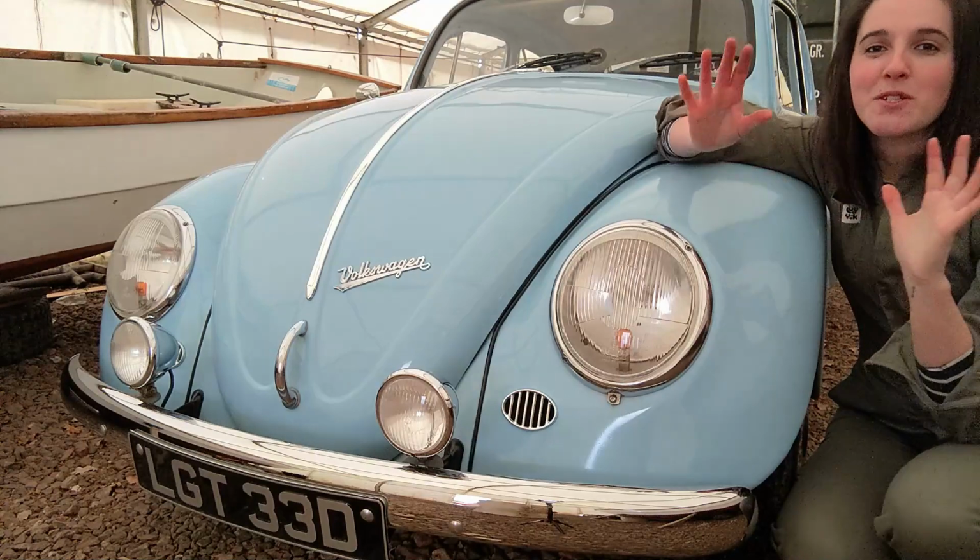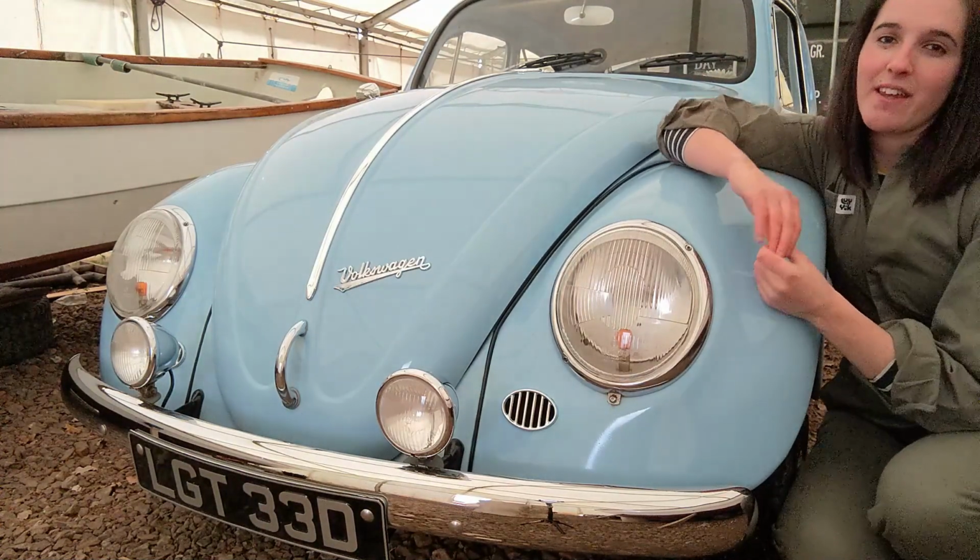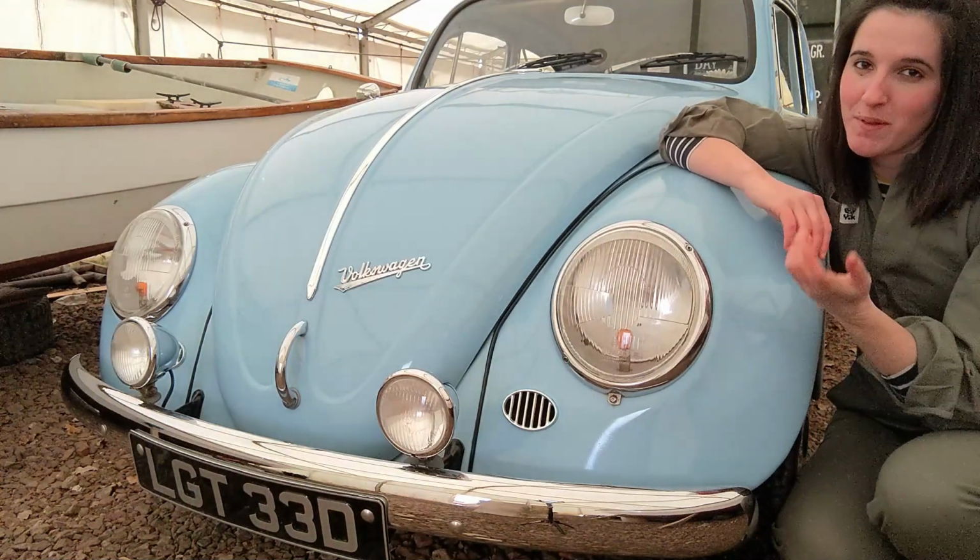So there you have it, that is my top 10 list of things I want to get sorted with Baloo this year. Hopefully I can get through them before show season, if there is one this year.